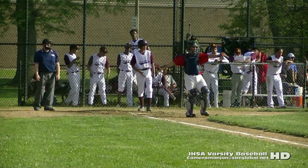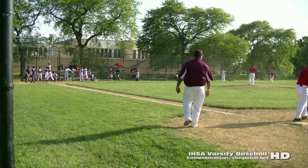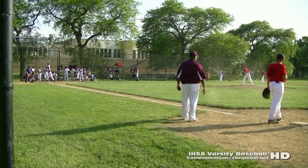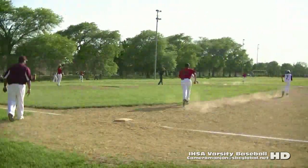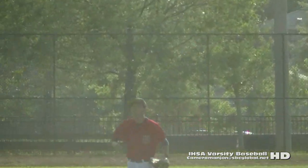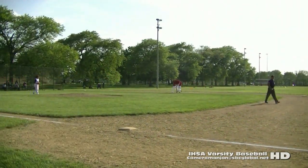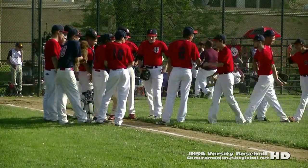Swings through. Upstairs. Oh, there's a high fly ball, center field, and caught. At the end of two, UIC 3, Lindblom 0. FireCats coming to bat.